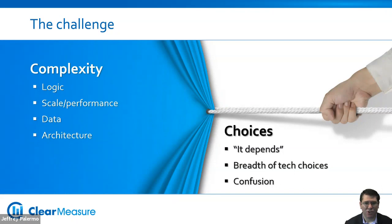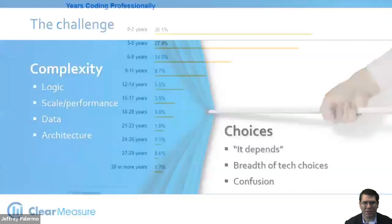And we have a lot of choices to make. We have to get beyond the "it depends." We have to actually make choices. And it can be confusing. And so we need to navigate through that.